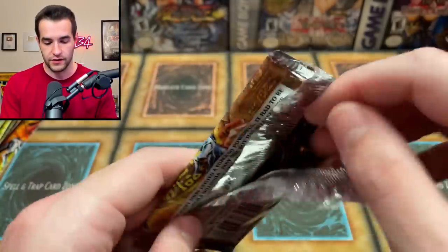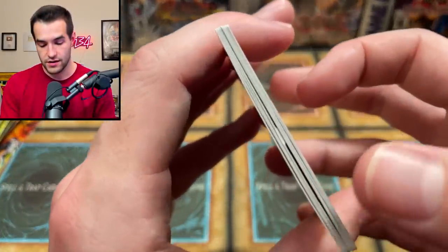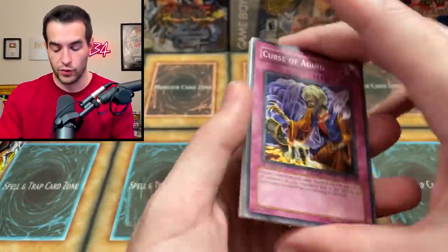Oh, what is happening on these cards? Wait a second. You guys see that? That card is dinged right in the middle. Wait, or maybe it's not. I can't tell. Wait, no, maybe that was just, I don't know. We're going to find out.